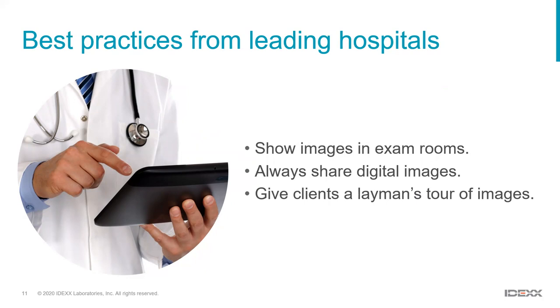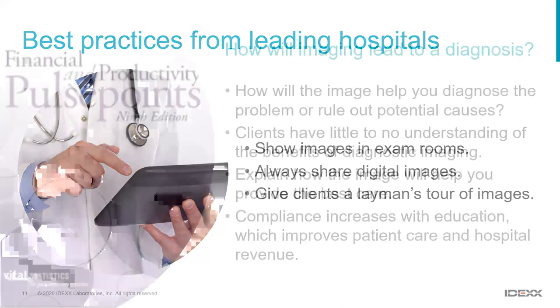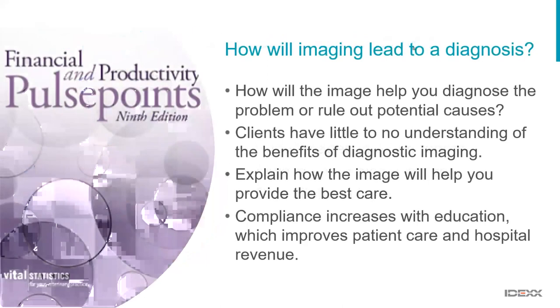And next, we recommend giving clients a layman's tour of the images. So what do I mean by layman's tour of the images? We recommend really going through the basics of anatomy of what we're focusing on. If we've captured a full body x-ray and we're really focusing on the heart, we recommend using the tools and the software to zoom in and really focus down on that specific area of the image. We then recommend explaining how the image will help you diagnose the problem or rule out potential other causes.